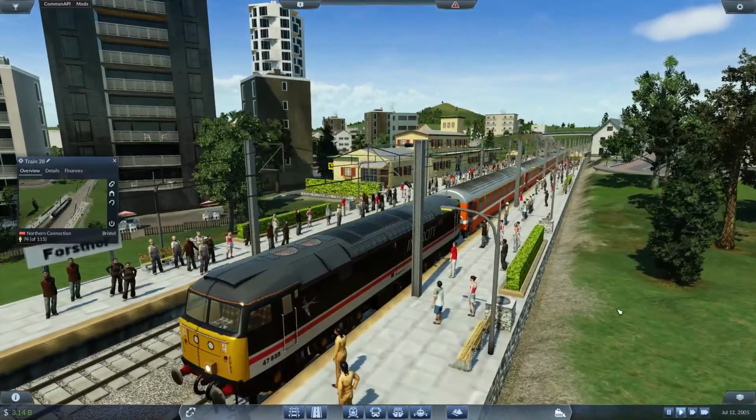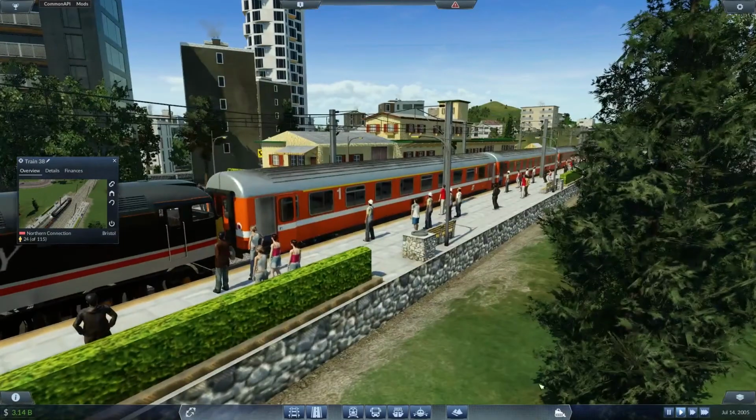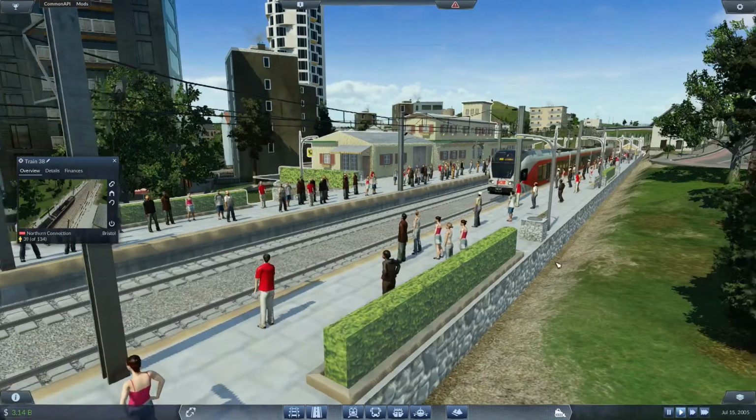Just see if this is any better. It's a lovely model though, isn't it? I mean, the loco, the wagons. Oh, it's a lot shorter.